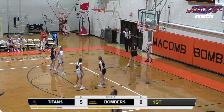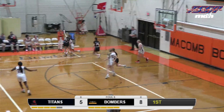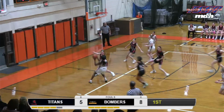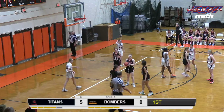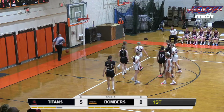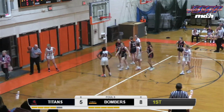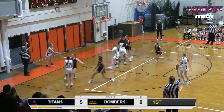Just under 2 minutes to play, 8-5 still in favor of the Bombers. Thorman gets it in for Platt. She's partially trapped. Nice job reversing the ball to the other side of the court. Macomb will have a nice look here. Hines takes it ahead. Faced with a lot of pressure, and we're going to have our first foul call of the game. We'll see which Titan it goes on. It'll go on number 12. That's Kinley Nichols, I do believe. Yes, it is. Her first foul, first team foul here in the quarter.